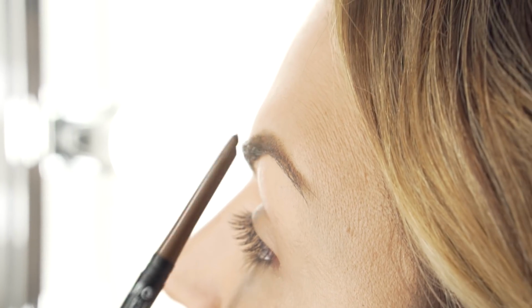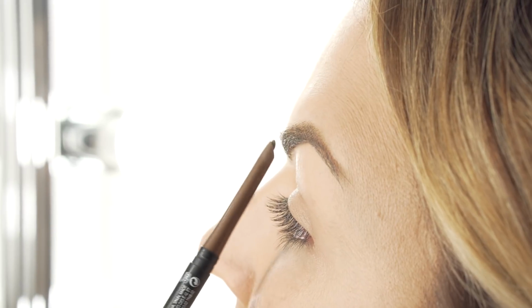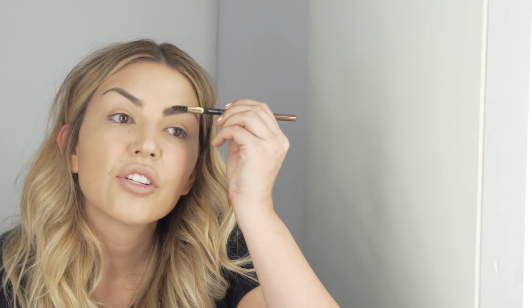When I'm filling these in, I'm not pushing really hard. I'm just naturally grazing over the natural shape of my brow because I don't want them to look like they're completely drawn on in a solid mass. I want them to look like they're actual hairs. So then you can brush it out and make sure that you're evening out the pencil marks so that it looks really natural and your brow just looks nice and full.